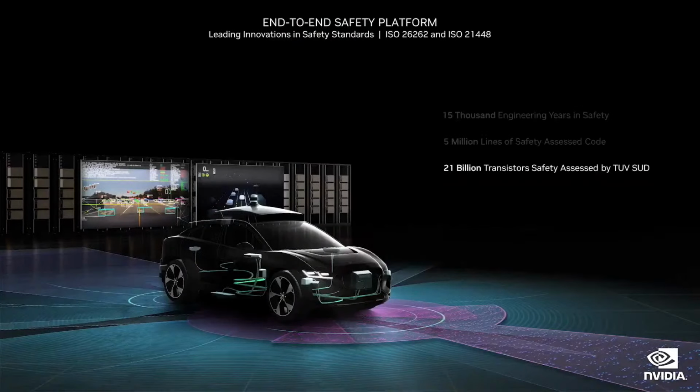Safety is the number one priority in robotics. And as I mentioned, building robotic systems requires building two computers: an AI factory in the data center and an AI computer in the car. Safety architecture, design, and methodologies are pervasive throughout our systems from data center to the car. NVIDIA has invested 15,000 engineer years in safety systems and processes. 5 million lines of code have been safety assessed. Our Drive chips and platforms are designed for ASIL-D operation and ISO 26262 safety. We've dedicated ourselves to an end-to-end safety approach that extends from the AI factory to the fleet.